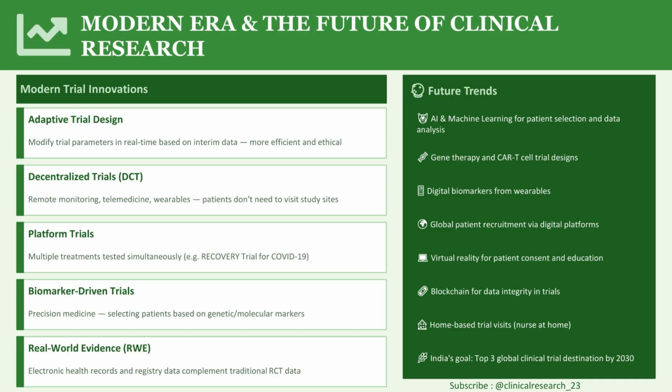Furthermore, we can modify trial parameters in real time based on interim data, making studies more efficient and ethical. This is known as adaptive trial design. Overall, these modern innovations are shaping a future where clinical research is more patient-centric, flexible, and faster than ever before.